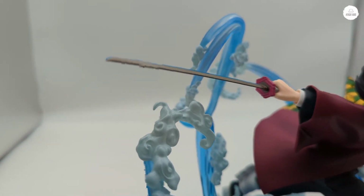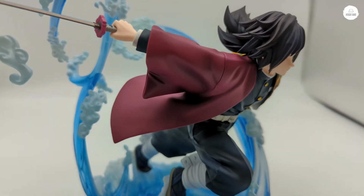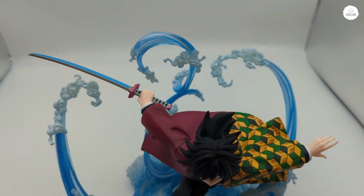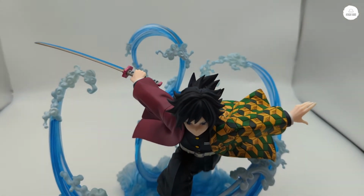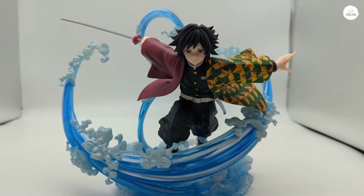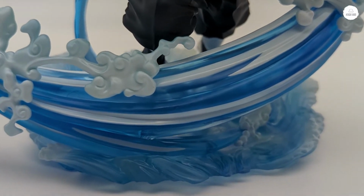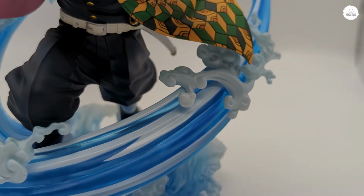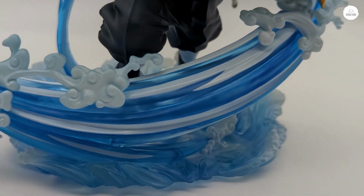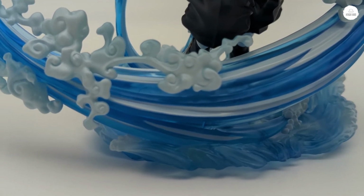I was worried about this figure because the Giyu figure himself is not centered in the middle. With his katana in his right hand, the water effects extend out a little bit more, which places the figure more on the left side of the overall figure. Maybe they could have made the water effects on the left side extend out further, but that probably would have made the figure cost more or be bigger. But that's not really that big of a deal to me, but it's something that you might want to take note of.